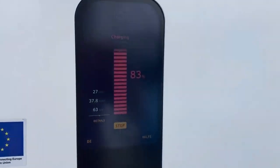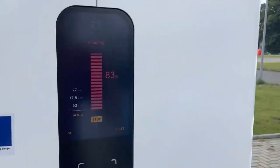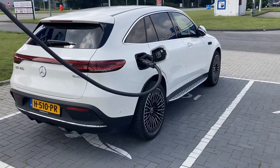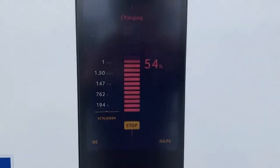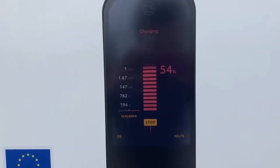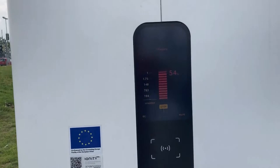Here's the EQC. Has been charging for 27 minutes. Brand new, and look at those rims. Beautiful charging speed at 54%.